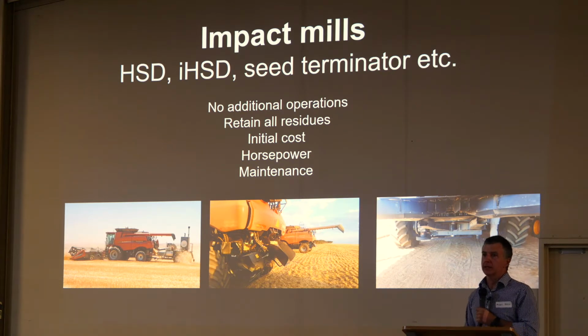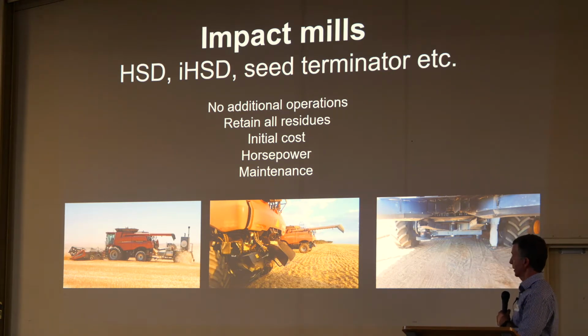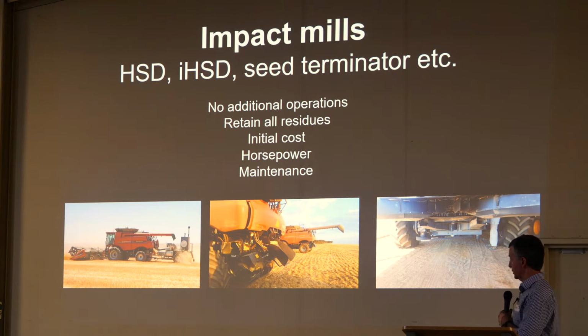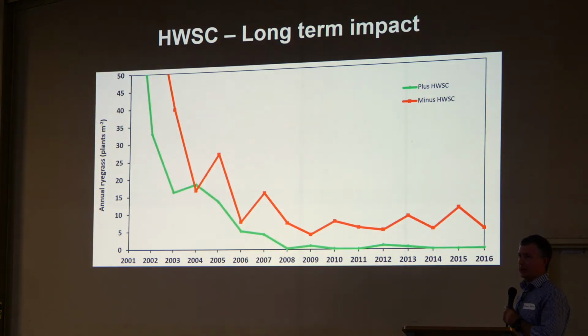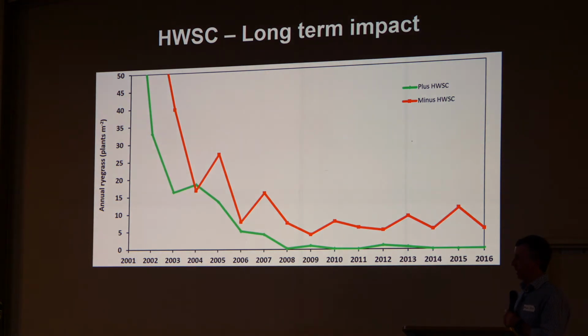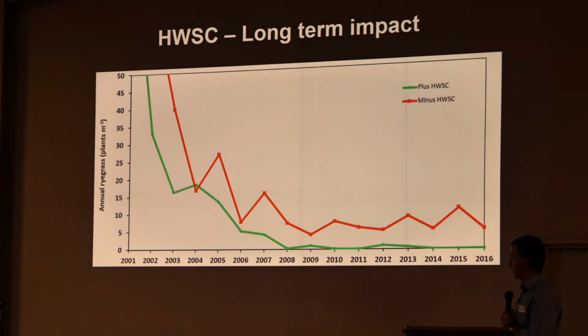Okay, so that's the systems in a nutshell. I guess the message there is choose one that you think fits best with your production system. They all are, as I said, equally effective. The next part of the story is what's the long-term impact of these systems.